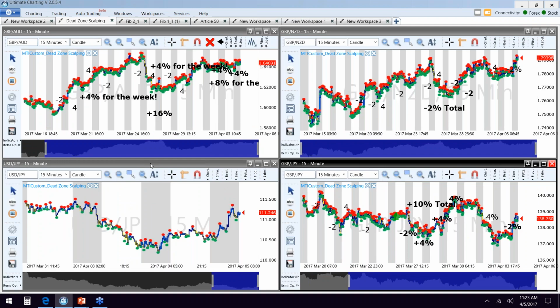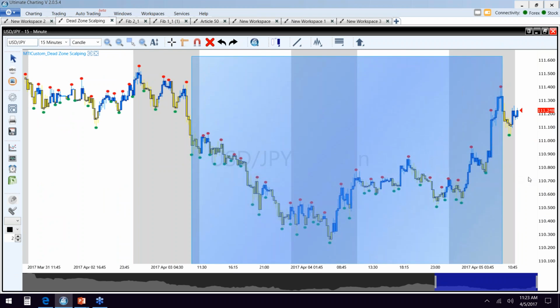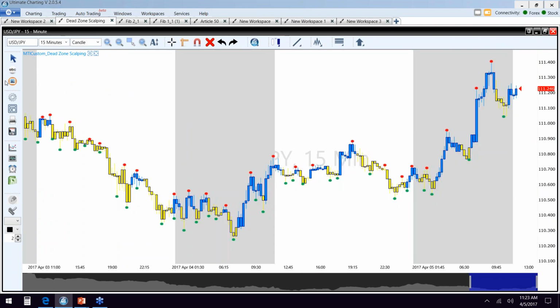How about the dollar yen? Well, here's Monday. Monday, you rolled in with a bearish bias. Let me zoom in and show you. You easily made 4%. Yesterday, you rolled in with a bullish bias. Unfortunately, this went down and just barely stopped us out, but you lost 2% here.